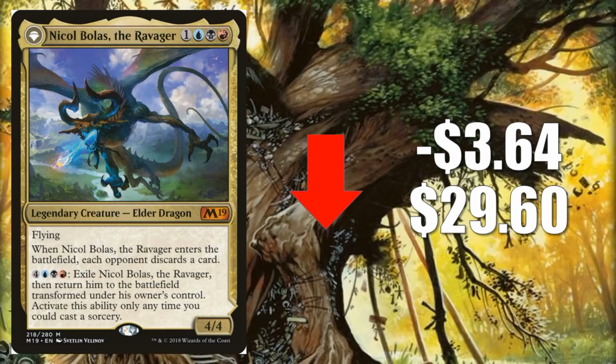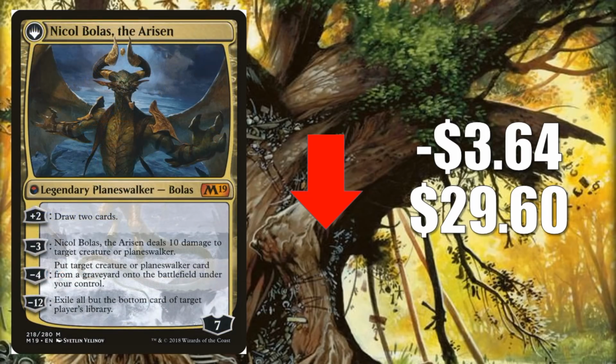Number 2, Nicol Bolas, the Ravager, goes down $3.64 to $29.60. This continues to lose value at a pretty big pace, and I think that will continue. The issue is it only sees play in Grixis control. Hasn't really done much outside of standard either. And remember, rotation is also coming for this, as well as many other cards this fall. This stands to lose a lot of value between now and then.